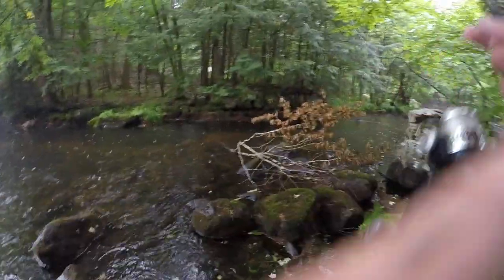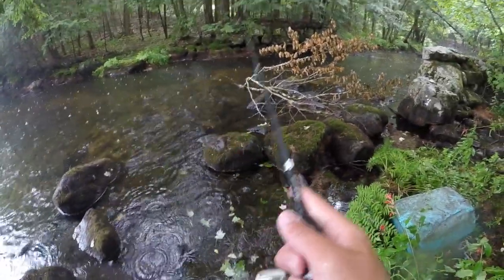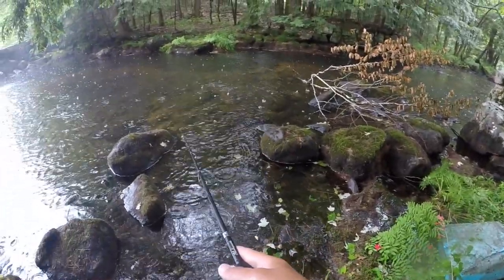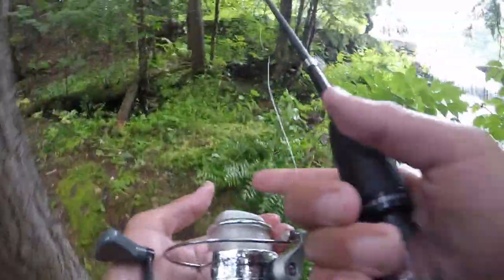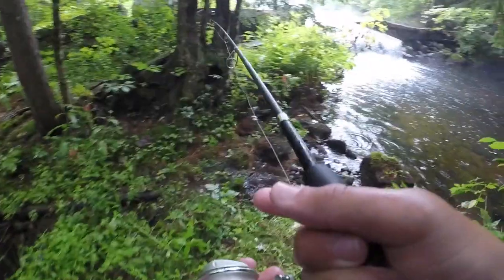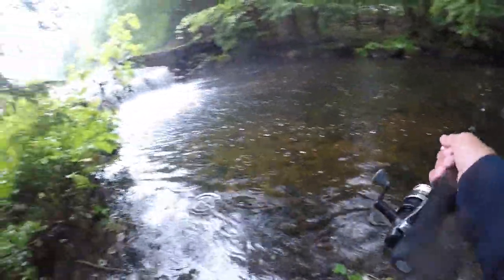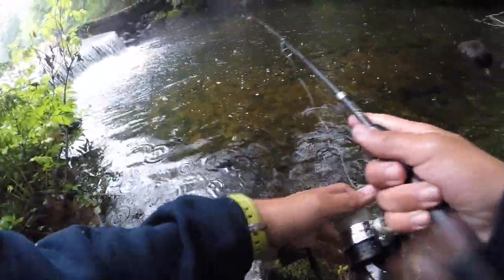I've come up here one last time to send a couple of casts before we go. Because I've caught so much up here earlier, I'm not sure if I'm going to be able to catch anything again, but I'm going to send some.